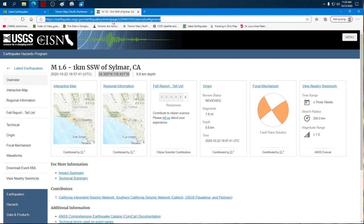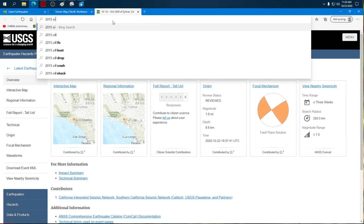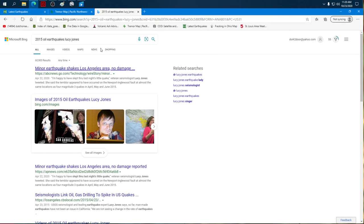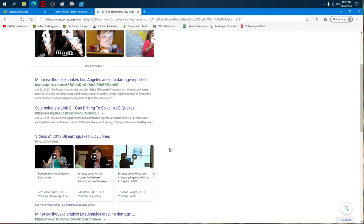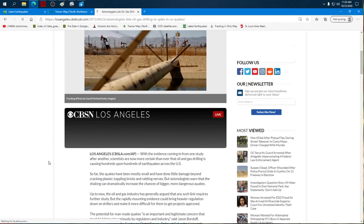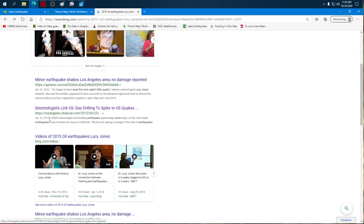Hey, hold on. When was that? 2015, oil earthquakes. Lucy Jones. Maybe that'll bring it up. Her denial. Is this it? Oh, this is where she's denying the relation. This is what it is. This article is her denying the relation between them. We are not seeing a change in the rate of earthquakes at oil pumping operations.